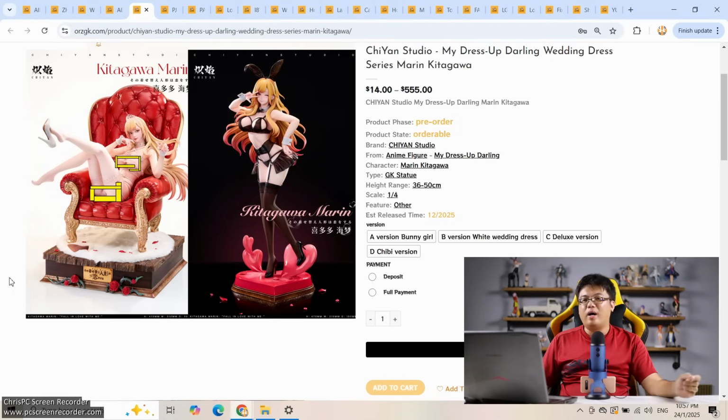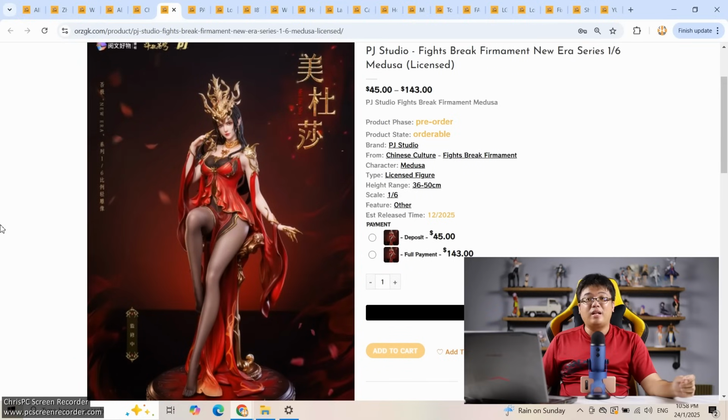Maybe you can get either one. You don't have to get both, in case you like what you're looking at over here. Okay, does Marin Kitagawa have a licensed 1/4 scale figure? Not yet, right? Not even Freeing has made one yet. Interesting. Okay, the next one here, also an update from last week.